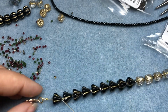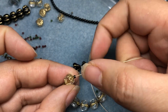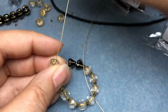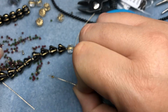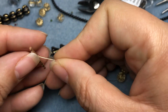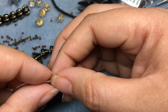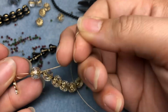And actually, since I forgot to put it on that end, I will end up just taking off this bead. I'll end up taking off that bead on the other side just to even it out. All right, so I'll put on my crimp tube, my toggle, come back down, and then I push that through a bead and I grab some leverage by doing that, and then I pull it.